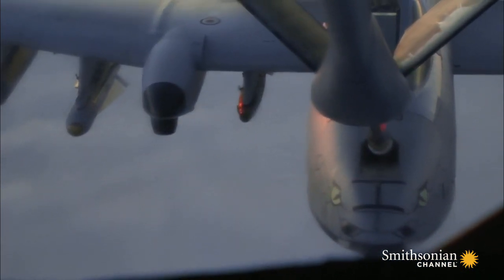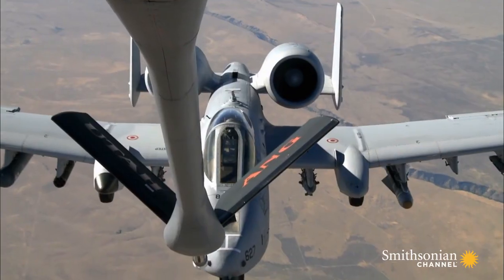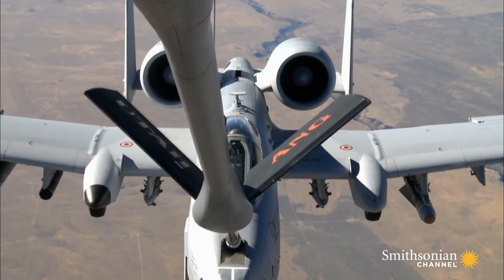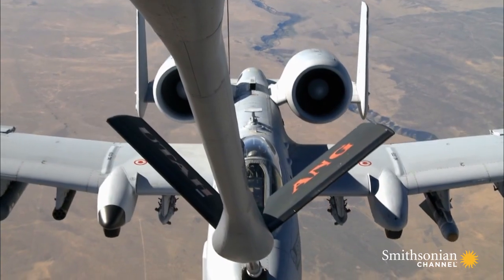Aerial refueling is the process of taking 2 aircraft and getting them into the same spot in the sky at about the same time and joining together and then passing that fuel from the tanker to the receiver. 5-1 to contact.